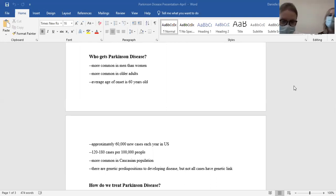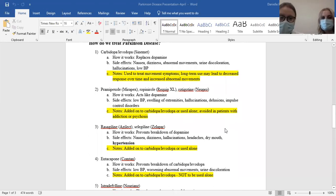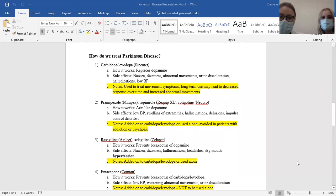So Stephanie's going to take over here, and she's going to talk a little bit about how we treat Parkinson's disease and some of the important things that are associated with the different medications that we use to treat Parkinson's. Does anyone have any questions before we turn over to the treatment portion?